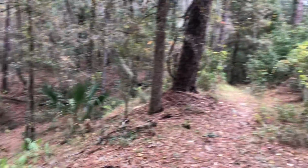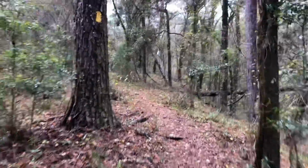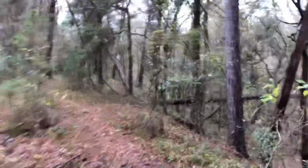Here's another big mine they dug out years ago. I think it was way down there. Just hike around the rim of it. Probably a lot of the spoils they threw up here.